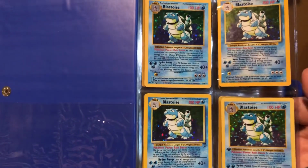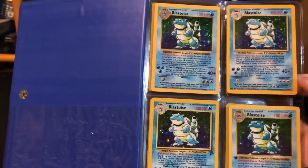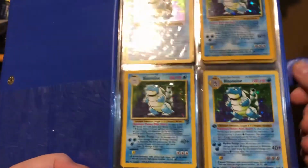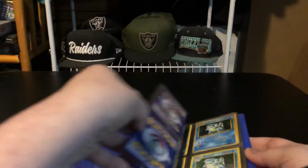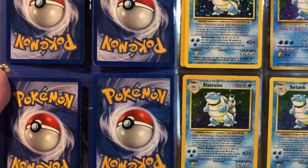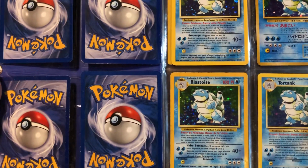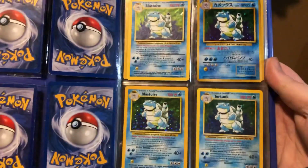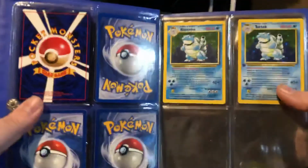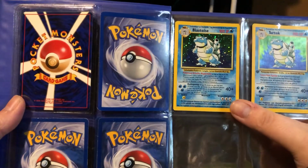They're all different. The first one is Shadowless. This one, I believe, is just the standard unlimited base set 2. This is a first edition. Got some more. They're all different languages. I'm not sure. I think I have a Portuguese, an Italian. One of these is German. This one is obviously Japanese right here. I believe this is the German first edition right here. And then one of them is Dutch, maybe this one, I believe.